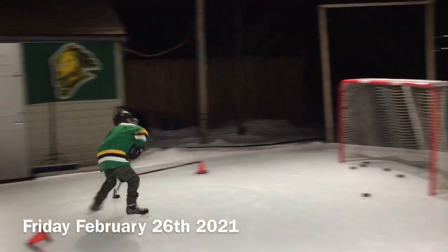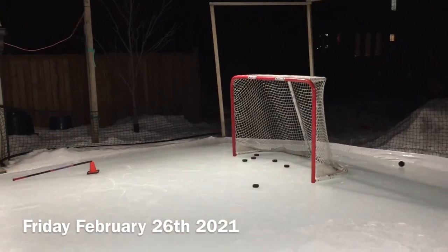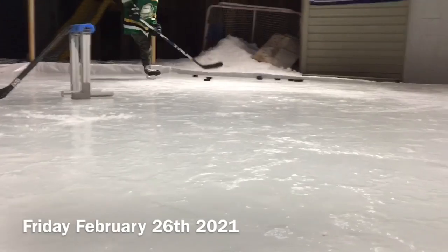Sun sure is doing a number on the ice though. It's all melting on the edges. So the ice isn't the greatest. It's really bumpy, but flooding it did help.